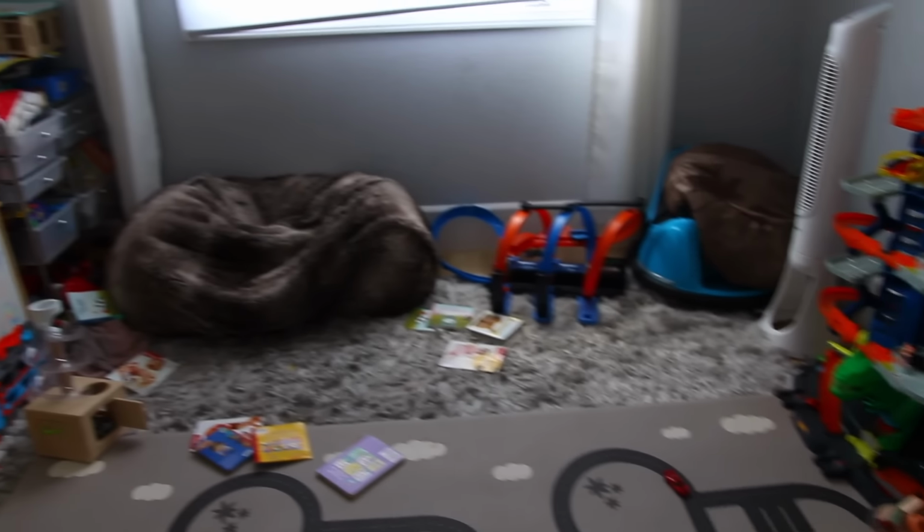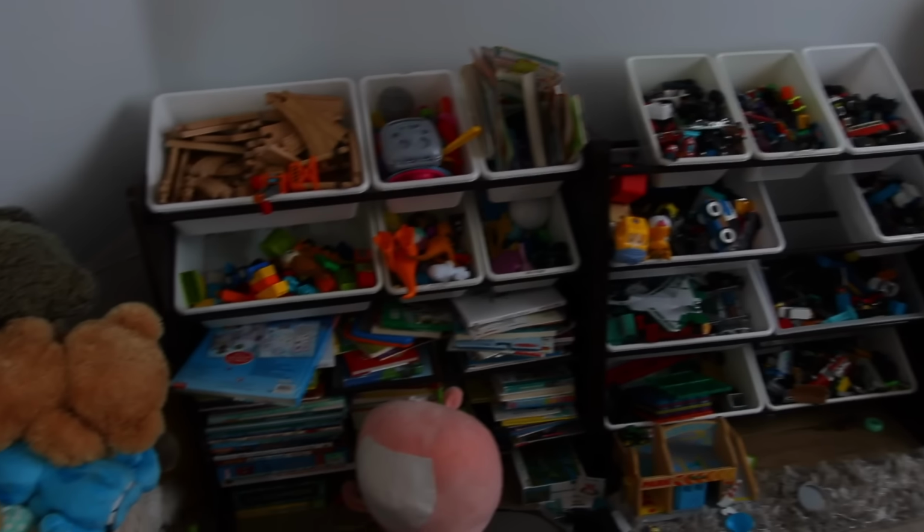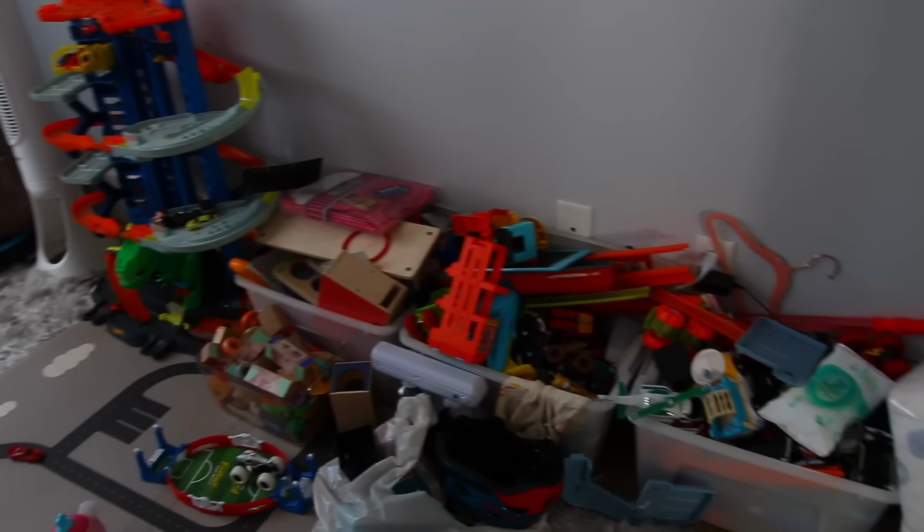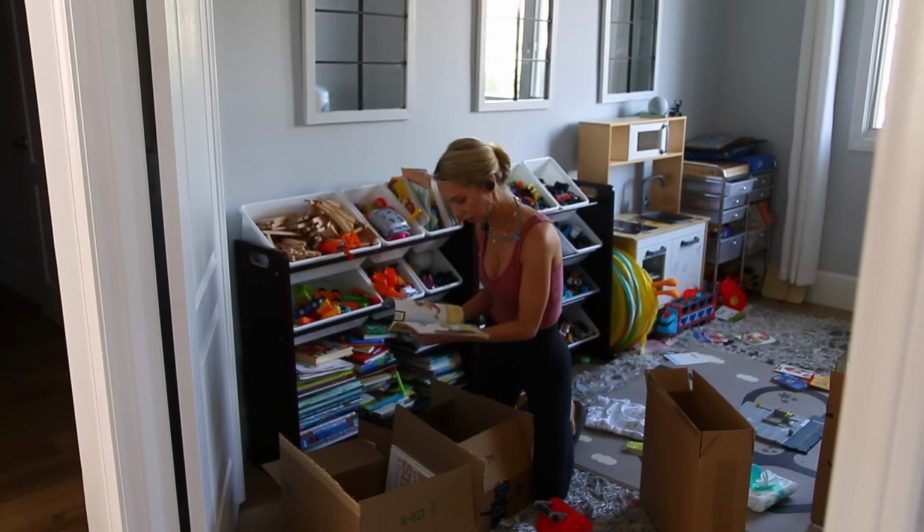It is clutter. It is a disaster. How did we accumulate so many toys? I blame Grandma. I blame Grandpa. That's really what it is. And oh, this is where it really gets bad, and this needed an intervention. So I just started getting in there, going through everything one by one.